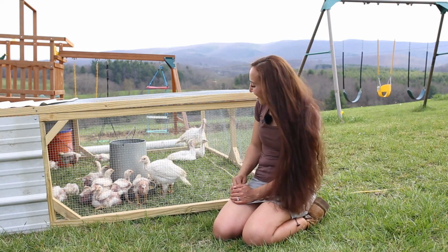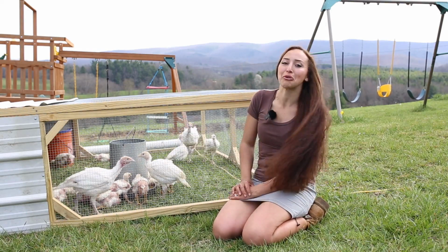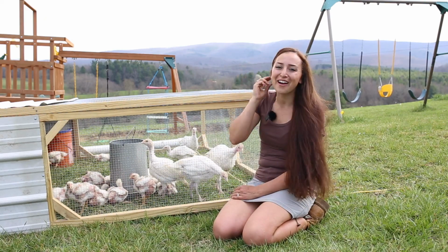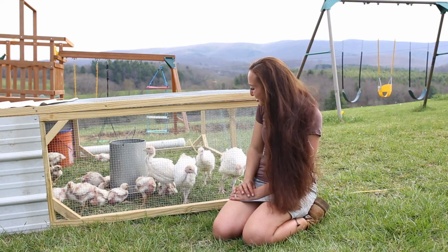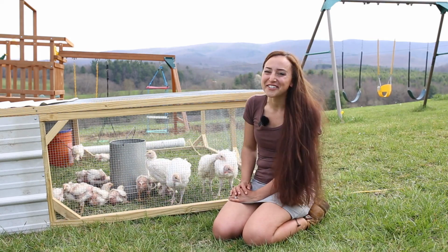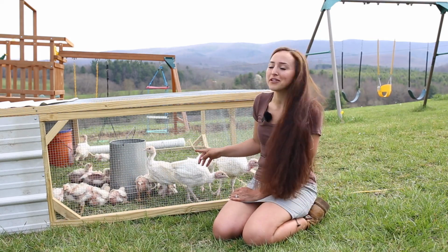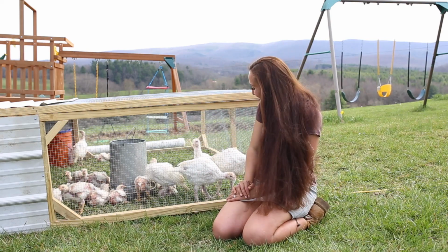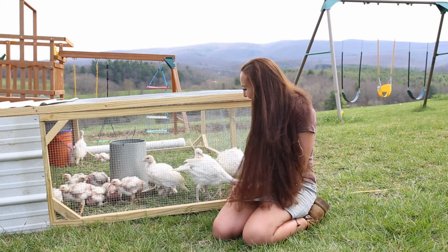Last but not least, I have my Cornish cross chicks, which don't look like chicks at all anymore, and my turkeys. They are out on pasture and doing so well. The turkeys are always so curious, and they're so happy. Every morning I look out here and they're flapping around in here and having fun. So I am excited to have these guys.